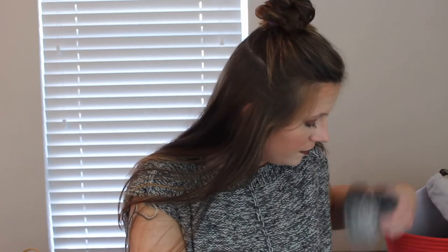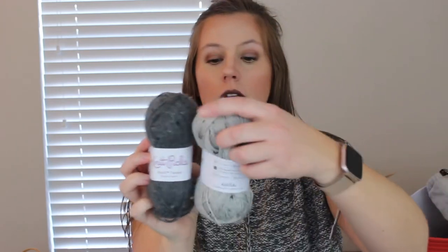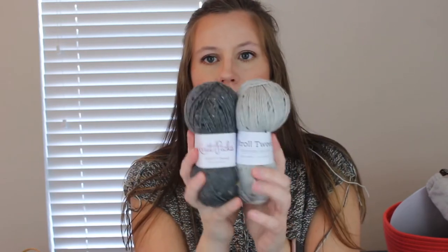The yarn that I'm using, here's what I have left on the two balls that I've been using. But I have two of each in Knit Picks Stroll Tweed and the Flagstone Heather and the Down Heather. So light gray, medium gray.